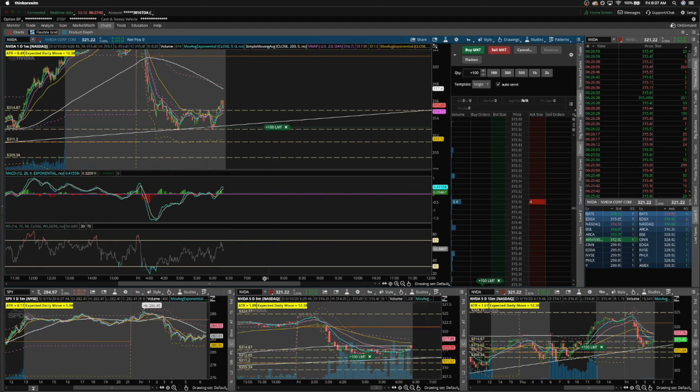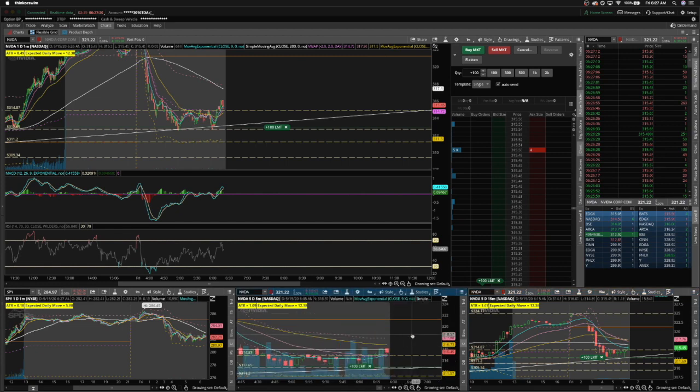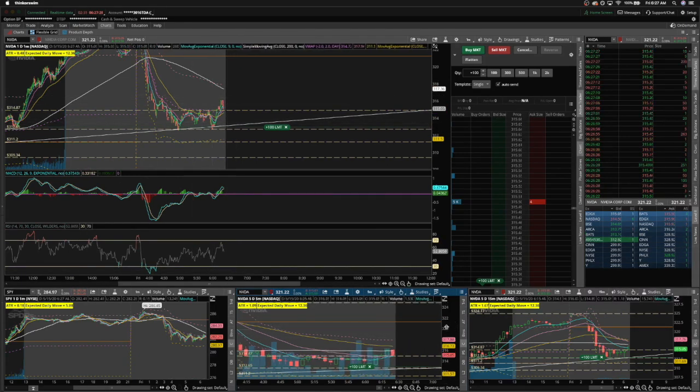I do have my 5-minute chart down here and a 15-minute chart. I just have SPY here so I can see whether or not NVIDIA is kind of following a leading SPY. I like using these 15-minute charts and the 5-minute charts because sometimes in the 1-minute chart, these EMAs don't really hold too much weight. I mean, look at the times they kind of crisscross in between.